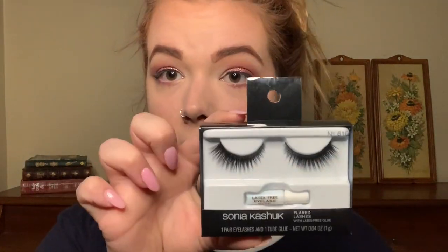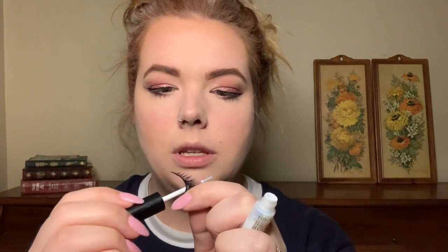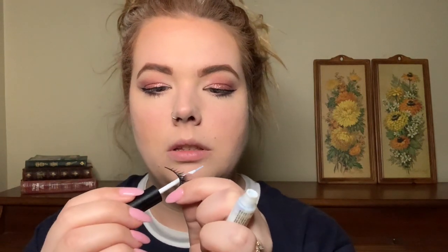I picked these up at Target. I thought they were really pretty, very glam. So we're gonna start with mascara. I just use Lash Sensation by Maybelline. I'm gonna go in with my Duo Brush On Adhesive with vitamins. I don't know what kind of vitamins. I like to use the fat part of the stick, brush it on there. This one has a really thick band, so we will do our best to blend that.